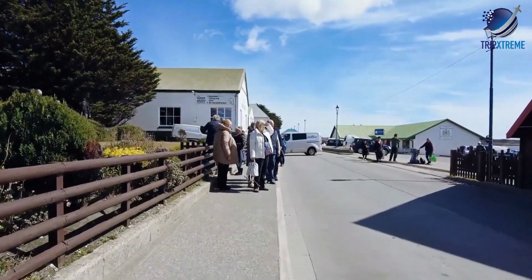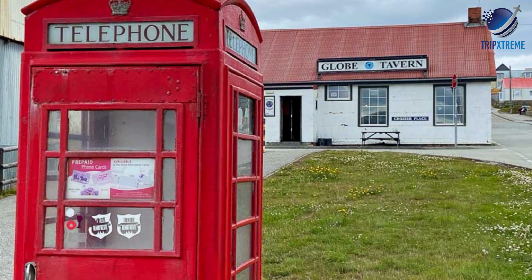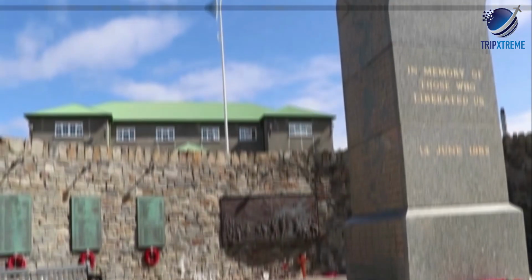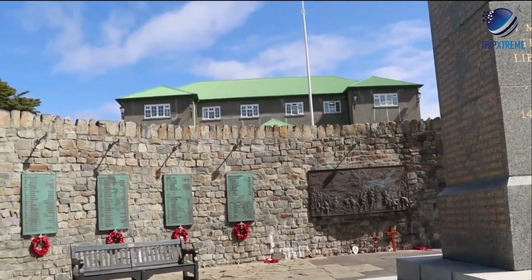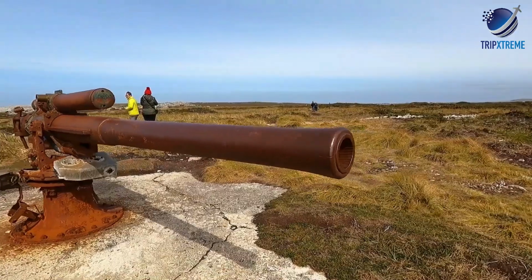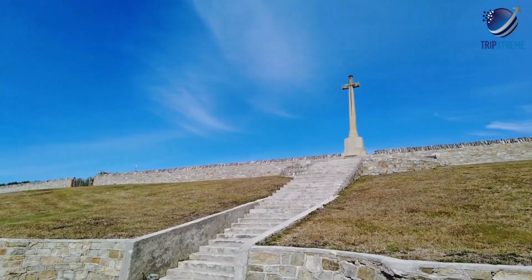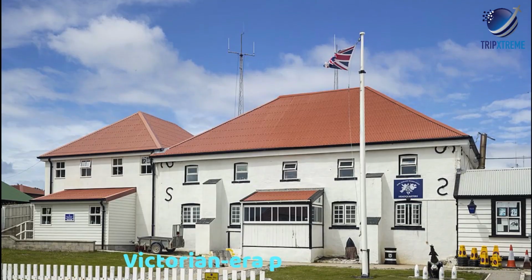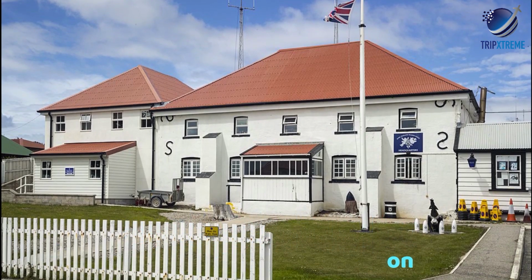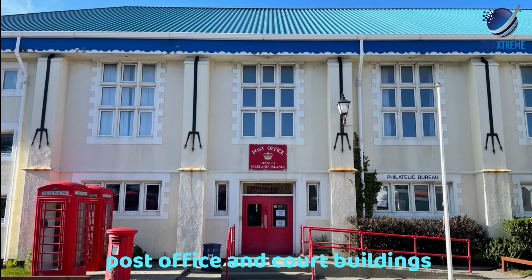Visitors particularly enjoy the very English flavour of Stanley, which boasts iconic red phone boxes and a handful of old inns. A pleasant day can be spent exploring the streets on foot, taking in such sights as the many marine and military monuments, many of them dedicated to the Falkland War. Also worth including on your Stanley sightseeing itinerary are the Victorian-era police station, as well as a variety of municipal structures, such as the post office and court buildings.